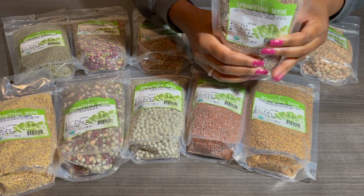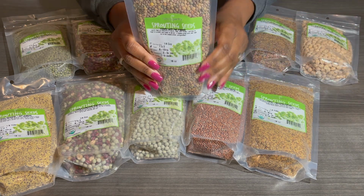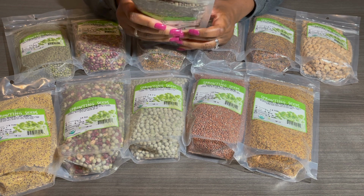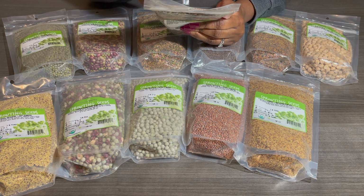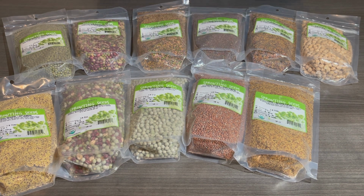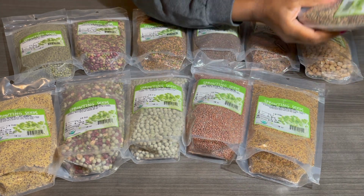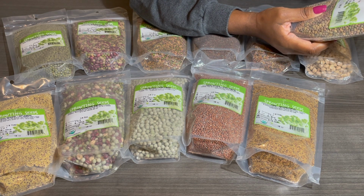This right here is the crunchy lentil feast. Lentil feast, a mixture of French red and green lentils, is high in protein and easy to sprout. It tastes great and can last up to 2 weeks when refrigerated. Amazing. Okay. It takes 2 to 4 days to harvest. 2 to 4 days, cannot beat that.